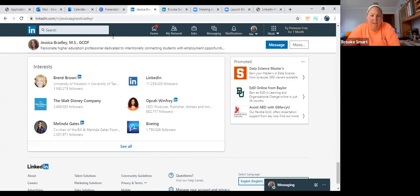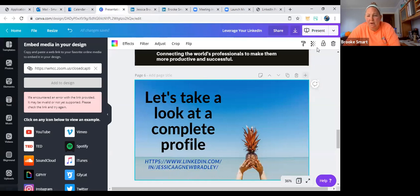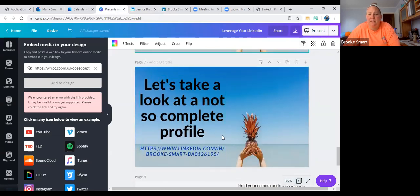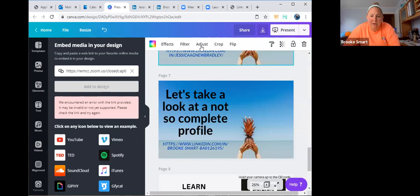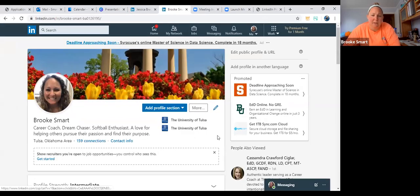And if I go back to the presentation, we just talked about looking at a complete profile. Now, if we take a second to look at one that's not so complete, we're actually going to go to my LinkedIn page because I'm still somewhat new to LinkedIn. And so getting to the point where I feel like it is ready to go, it's just been a little bit different. It wasn't something that I needed for the profession that I was in. And so still building, still creating.